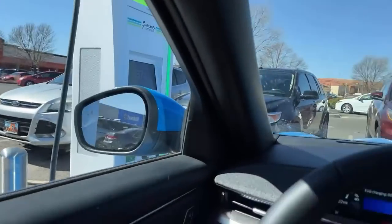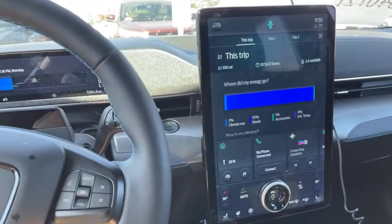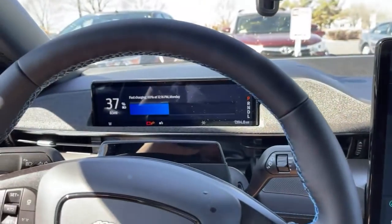Well, at this rate, we'll get 2% per minute. That sounds about right. Yeah. But here's the thing. The charger is now gone to its home screen, and I have no idea how fast we're charging because the Mustang doesn't show you anywhere. I just think that's a huge issue.